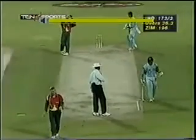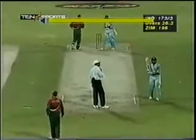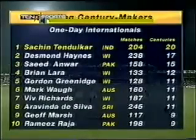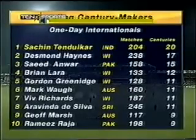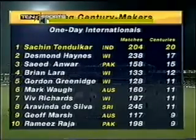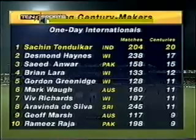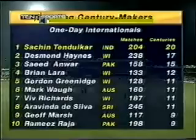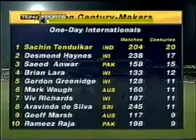He's had an amazing year in 1998. Out of his 20 hundreds, he's got 8 hundreds in 1998. And there you see, top of a very illustrious list: 20 hundreds. Desmond Haynes, 17. Saeed Anwar, very good record there for Saeed Anwar, 15 hundreds in only 158 matches. Plenty of big names there. Gordon Greenidge, Brian Lara, Vivian Richards.